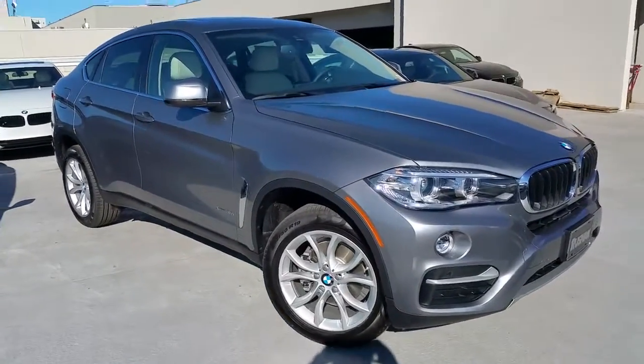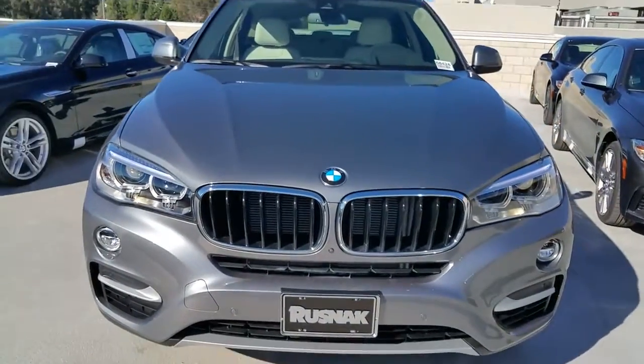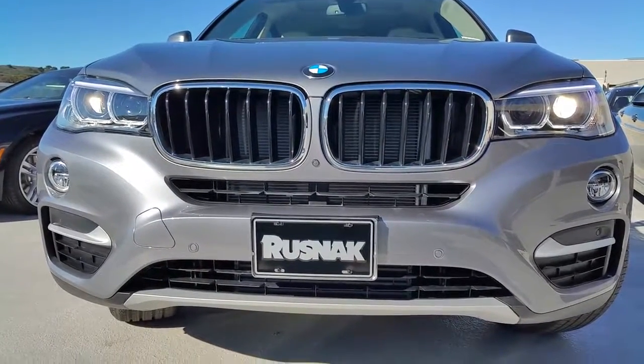This one's the space gray metallic, and we've got the ivory white black Dakota leather inside, and I'll get to that in just a minute. But they did a really nice upgrade on some of the styling on this car for the 2015 model.